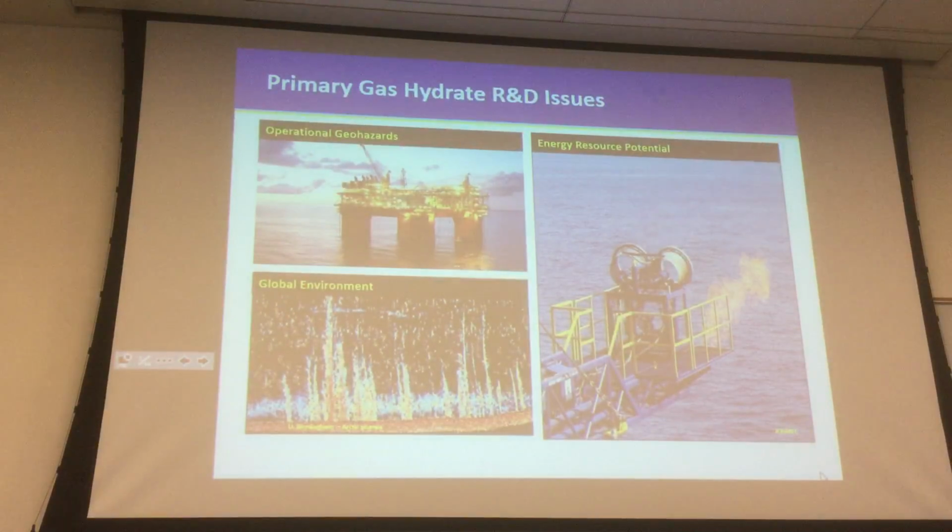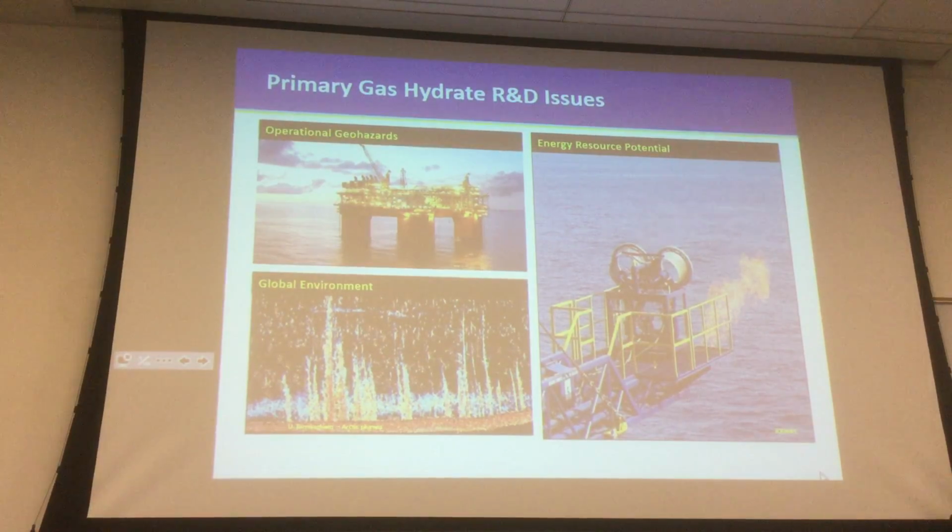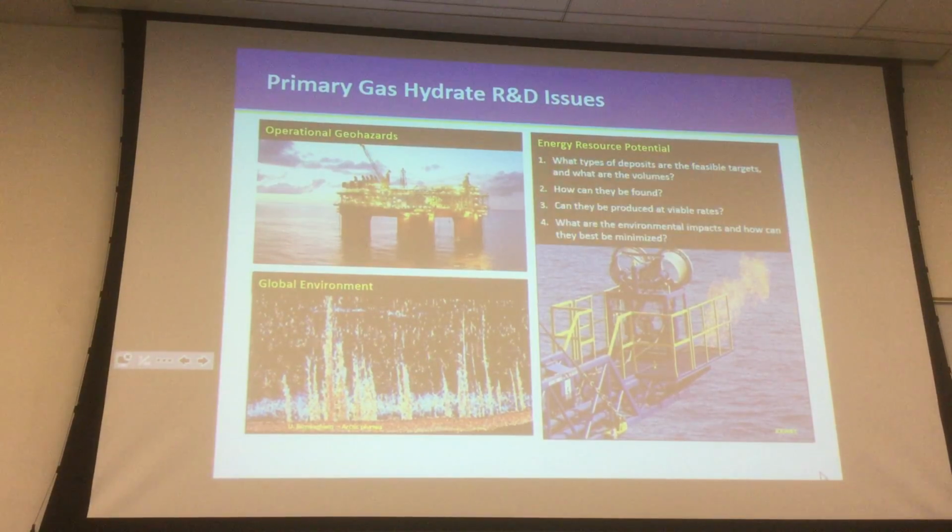So first off, it's good with any group. This group is a group of experts, so I'm going to do this quickly. When we look at gas hydrates, we always describe the purpose. The reasons to study gas hydrates are like a three-legged stool. You look at the energy resource potential, the operational geohazards, and global environmental issues. Of course, when we look at these, we're familiar with gas hydrates having a large storage capacity. They store a large volume of gas per unit volume of material.